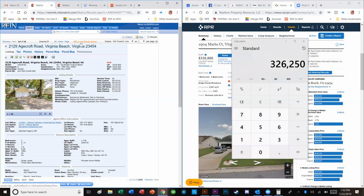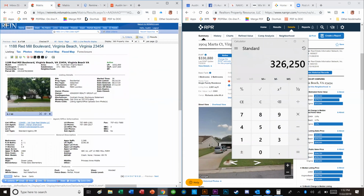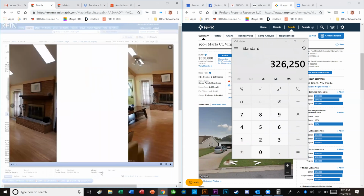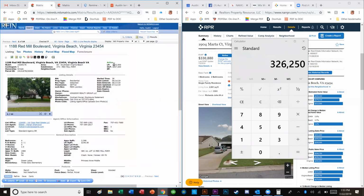I would say if this one at 350 was pending at 340 or 345 or even 350, it would definitely help them out. We can look at the active ones right now. There's the 3 active. There's one at 332 now. I don't believe this one will sell at that price. It looks like it needs updates everywhere. So they'll probably keep on dropping that price down.